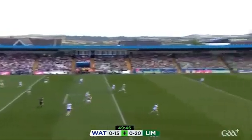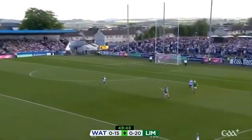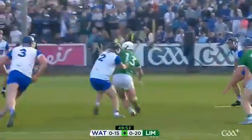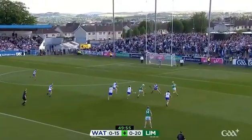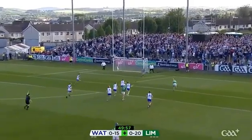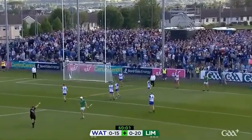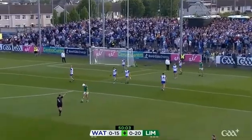Barry Nash, as always, the head is up and Shane O'Brien is on the move. His shadow, Conor Daly, is with him. Falls to Gillane. Referee playing the advantage. Gillane delays the pass. O'Neill just can't quite get there. Limerick will get the free.